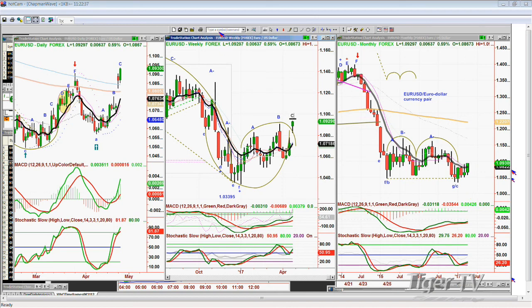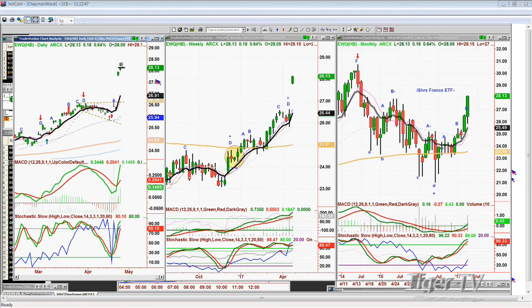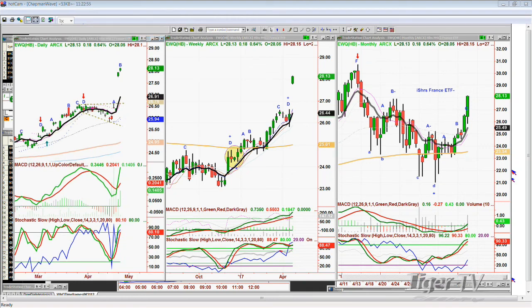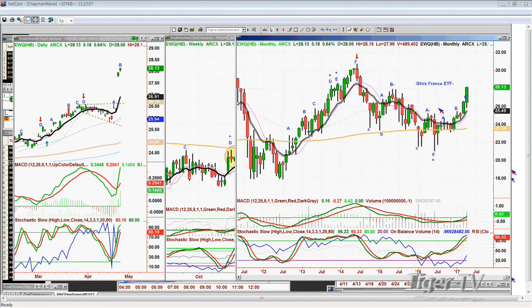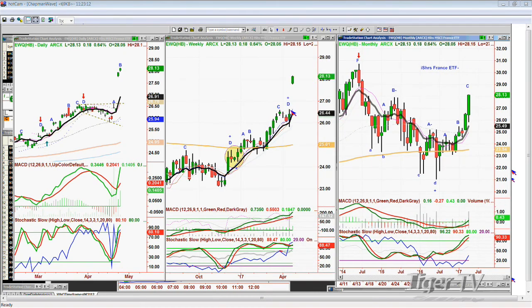So if that's the case, let's just for fun look at the EWQ, which is the French. Oh my goodness, this is the French in leg B, gap, two huge gaps to the upside, and leg D. Oh, look at this. Are the French saying that they've now Frexit, or whatever it is that they want to call themselves? This is a hugely positive monthly chart. So all I can say is that the European markets are responding extremely well.